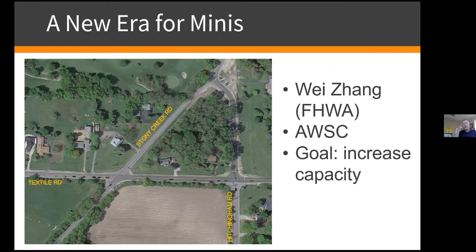Wei Zhang, for some of you that may know him, he's with Federal Highways. He is out of the Virginia office. He is in charge of the mini roundabout program at Federal Highway Administration. And I saw a presentation that he had on it. And I thought to myself, you know what? We should ask him if I think it's going to work, and we can confirm through him if it will work. So they said, all right, go ahead and chase it down, see what you think and come back to us with data.